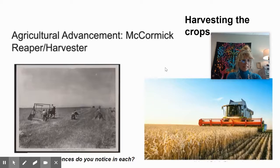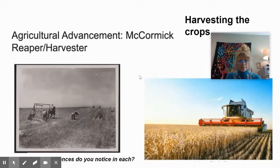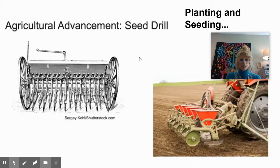All right, the second one is going to be the reaper or the harvester. And the purpose of this was it harvests the crops. Okay. So this is what it looked like during the second revolution, and this is what it looks like today. The effect from the harvester is that it did increase harvest, and it also again reduced human labor. You're going to see a lot of that happen on all of these as an effect. And it did reduce crops that perished in the field before the harvest. Okay, so that's a reaper, also called a harvester.